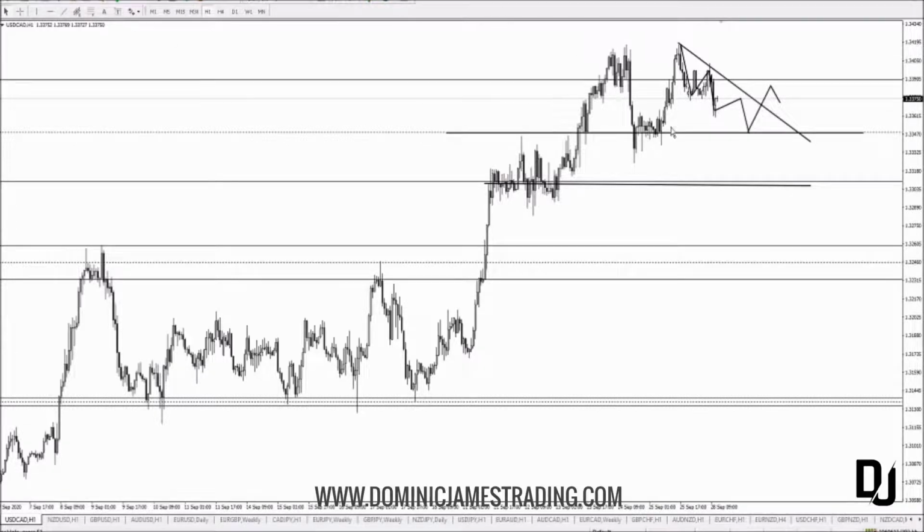We'll have to let Monday unfold, a little bit more price action. We do have previous week's highs acting as resistance, so an H1 close above there could be enough, but we'll have to see how this pullback goes, if we can start making lower lows and we can break structure. That would be enough for me.